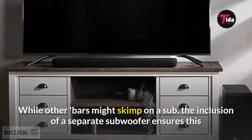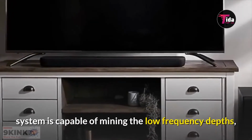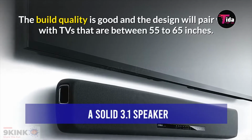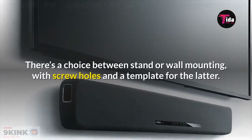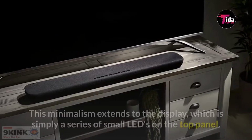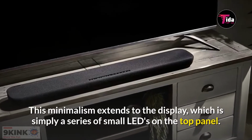However, the YAS-209 is much more than just a talker with Alexa. It comes with a wireless subwoofer for configuring a solid 3.1 speaker. Yet it still has a DTS Virtual:X surround sound feature, which can also give a compelling sense of wraparound surround sound, while not featuring the overhead echo from Atmos height speakers.